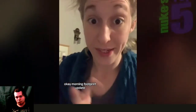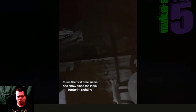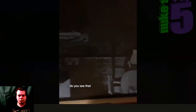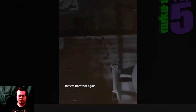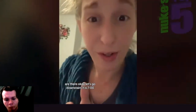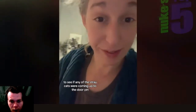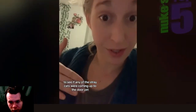Okay, morning footprint update. Let me show you. This is the first time we've had snow since the initial footprint sighting. Do you see that? They're barefoot again. Look at my shadow. Those prints are in a different spot than when we had prints before. Let's go downstairs. It is 7 o'clock. I've been up since 4:30. I didn't look outside. I just came up here and then I opened the window to see if any of the stray cats were coming up to the door yet, because I didn't feed them yet.